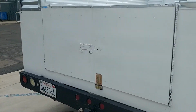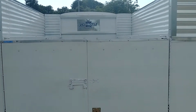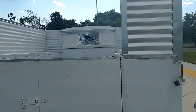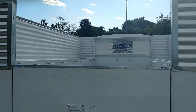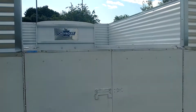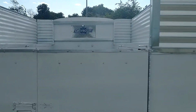So what the deal is with this one, the cap, it had a full enclosure. The top was struck by a tree. The previous owner cut the whole cap off, and when I bought it, it had metal studs going up, and I installed this siding.